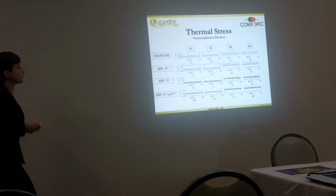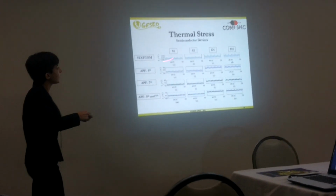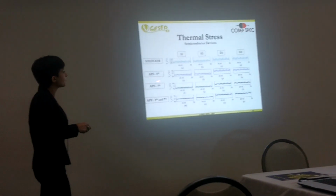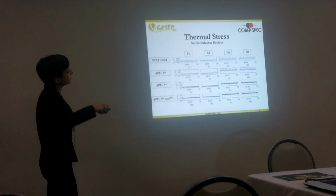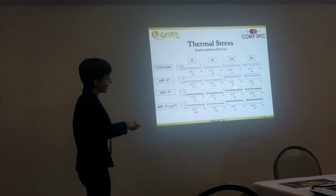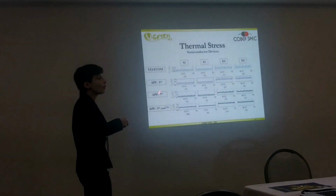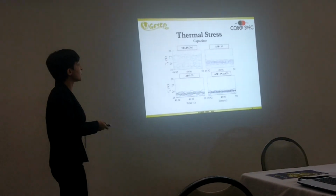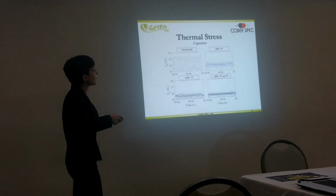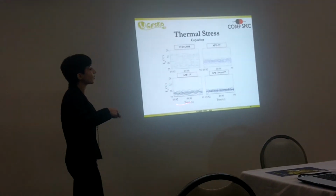About the thermal stress on the semiconductor devices, here we have the junction temperature of each device for all the cases that we are studying. We can see that in STATCOM we have the highest temperatures, and among the cases of APF operation, the 5th harmonic current is the one that has the highest temperature. Also, we can see that in the case of APF operation, we have other cycling in the temperature, which is a result of the harmonic component. In the thermal stress of the capacitor, we can also see that the STATCOM has the highest temperatures, and the APF with 5th harmonic current compensation has the highest temperatures among the APF operations.